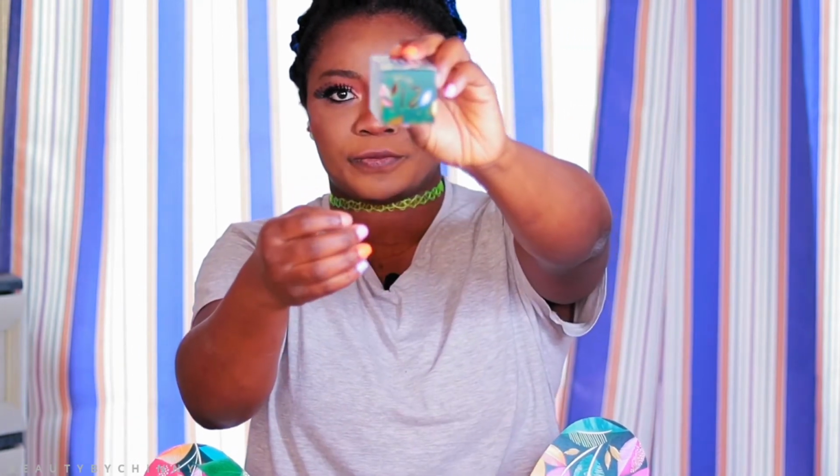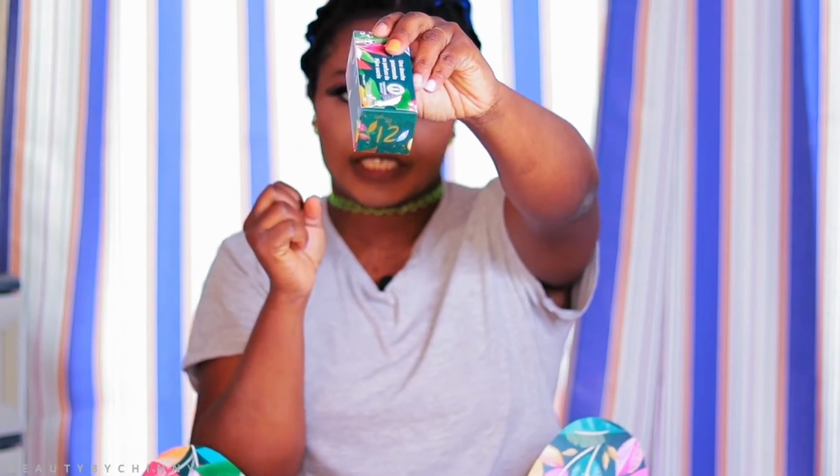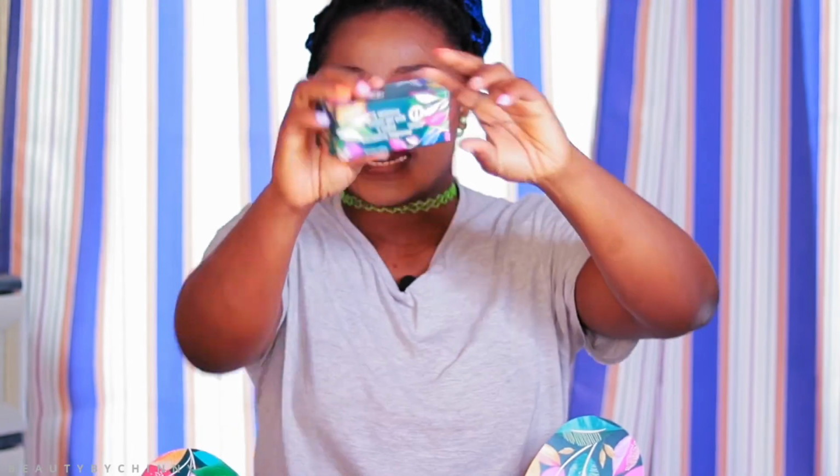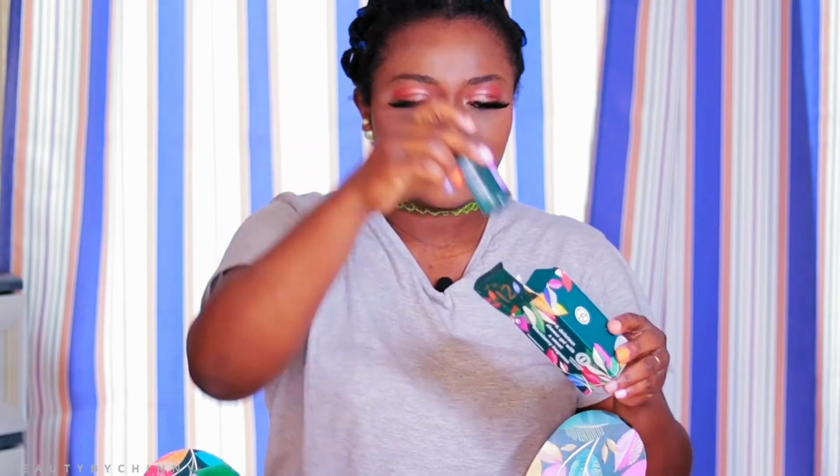Let's go to product number 12. This is product number 12, and this is a delicious shower gel with sweet blackberry. So it's a shower gel. This is how it looks.